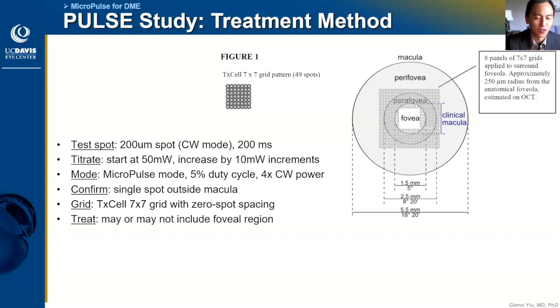And it goes really, really quickly. I mentioned here, we may or may not include the foveal region. I think, particularly with the concept in mind of what the mechanism of action is, which is to increase the heat shock proteins and to improve the survival of the neuronal cells in the neurosensory retina, there's no disadvantage to treating in areas that do not have edema.